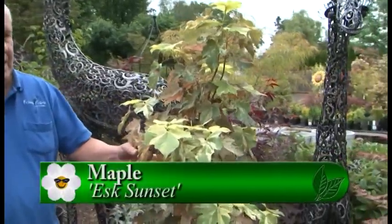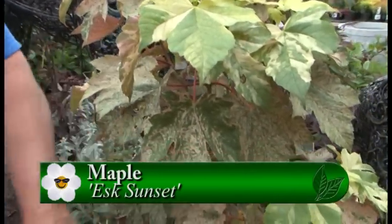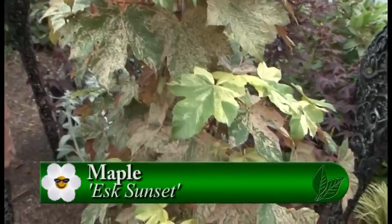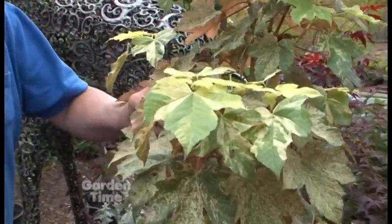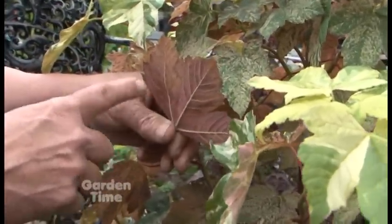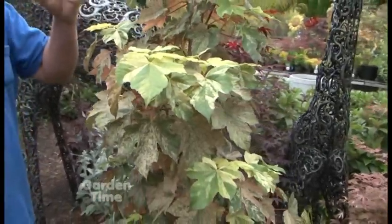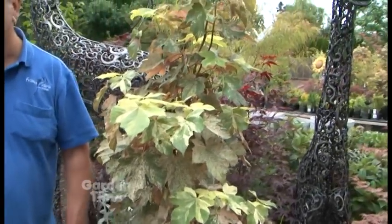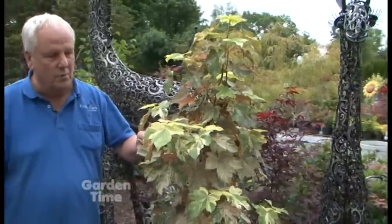Right. So let's start with this stunner right here. This is an Acer pseudoplatanus, which is called Esk Sunset, and it has all different variegation on its leaves. Native to the Esk Valley of New Zealand, that's how it got its name. The unique thing about this tree is the pink side on the underside of the leaf. Stunning. You can see each leaf has this bright pink color underneath, and when the sun hits it, because the leaves are so thin, it gives kind of that glow, that pink underneath on the other side of the leaf. Fall color on this will be orange, but it'll retain some of the pink underneath, so you kind of get that bicolor.